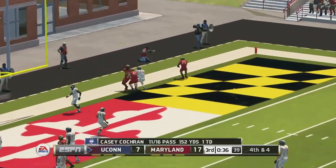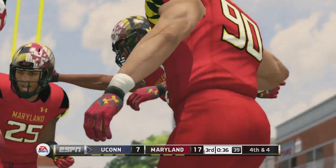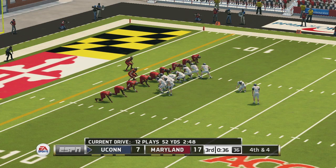Gets rid of this one. The defense got some pressure and forced a bad pass. I think they've been a little bit more aggressive here with their pass rush, and that time it paid off with an incompletion.